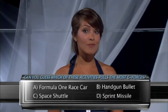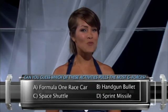Speaking of which, can you guess which of these activities has the most G's? We'll have your answer when we come back.